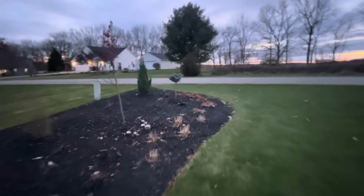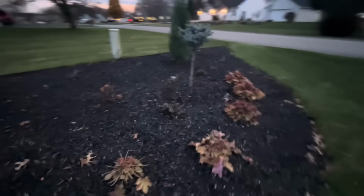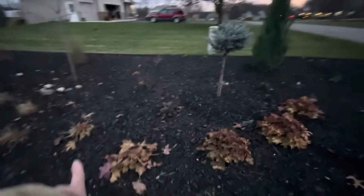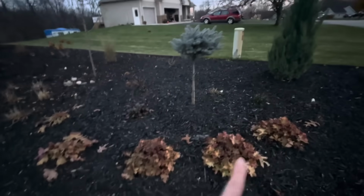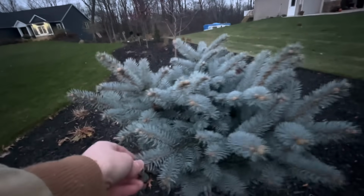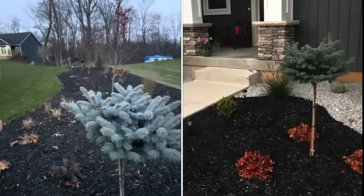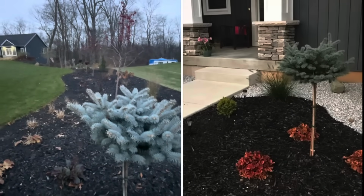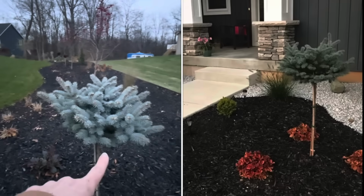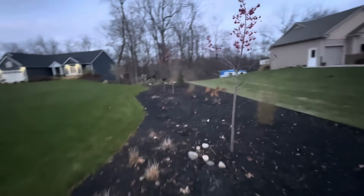Should have come out here earlier, you guys. Didn't realize we'd be losing this much daylight this quick. But these are looking really great. These are caramel heuchera with another blue spruce here. Glow blue spruce. This is how small my glow blue spruce was when I planted it up there, and it has grown into a really nice plant where I have it.